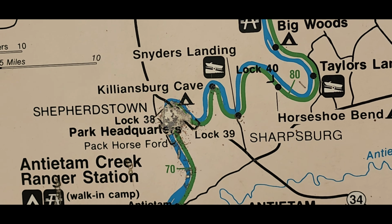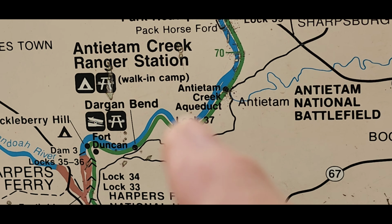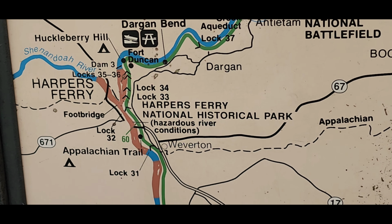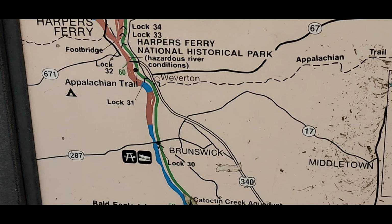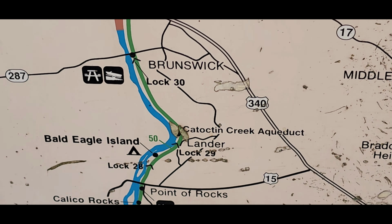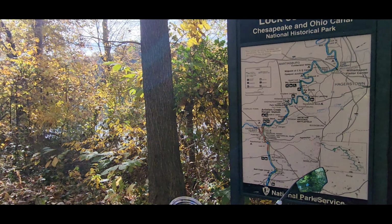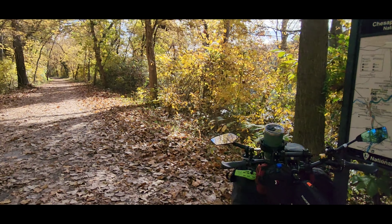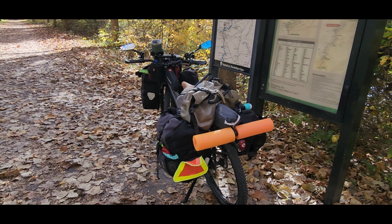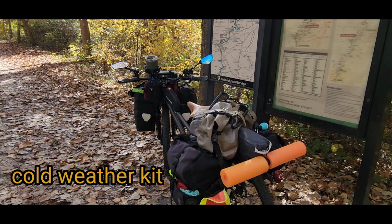Of course, we'll be going downriver. And we'll hit all those here in a little bit. Looks like a good day out. It's about 11 o'clock almost. A little late start, but loaded up. This is the fully loaded gear for the camping on the C&O towpath.